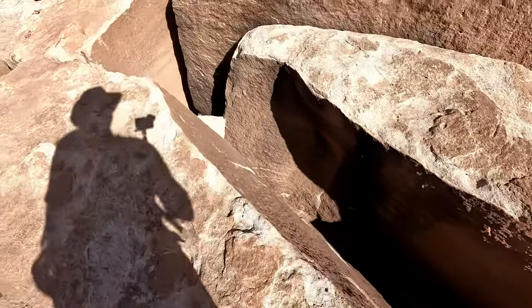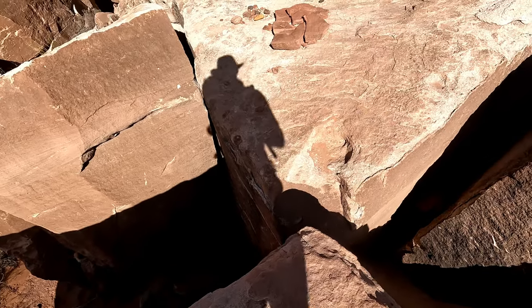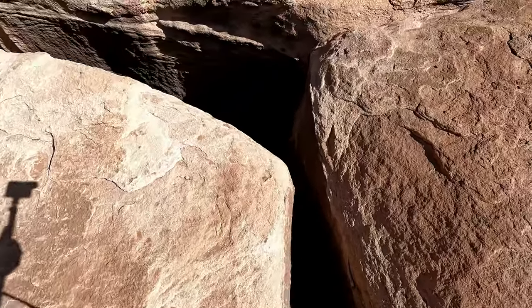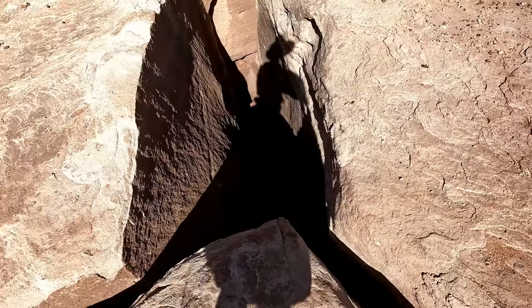This section's called the slabs. Some giant slabs of rock that you have to step over very carefully because there's some chasms below. Definitely wouldn't want to fall down there.